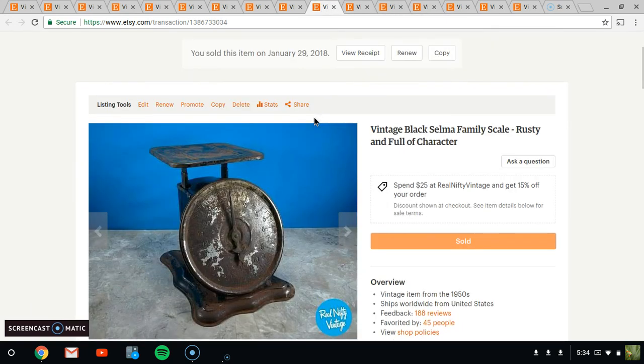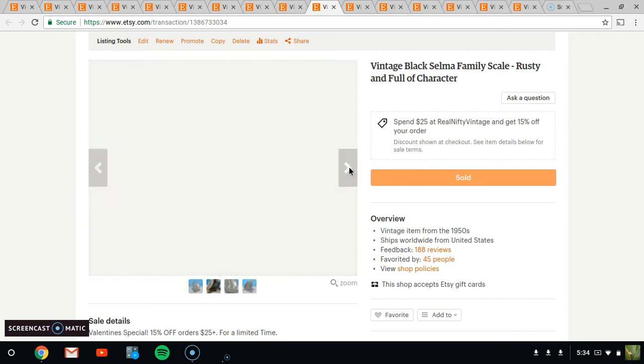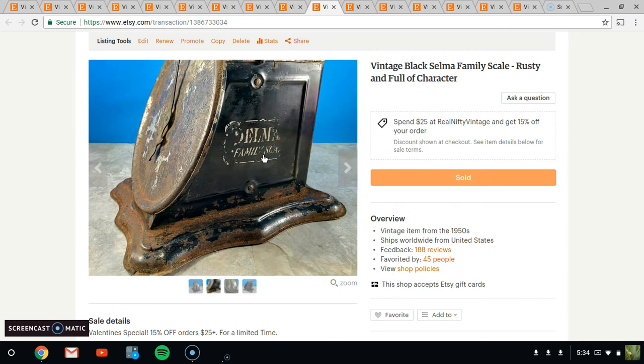Next, this is an old scale, really cool. I've had it for a while, and I paid $5 for it at an estate sale, but it actually says Selma Family Scale on the side. I just thought this scale was really cool. It took a long time to sell, and it finally sold for $22.